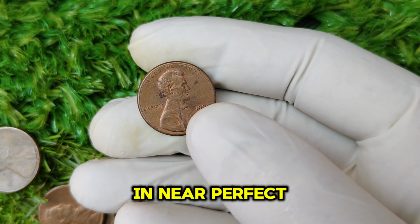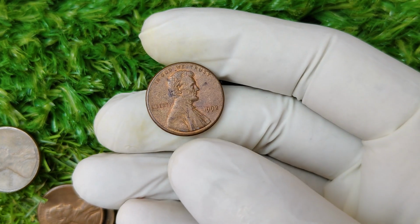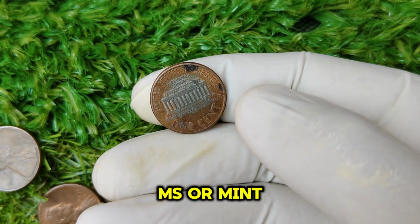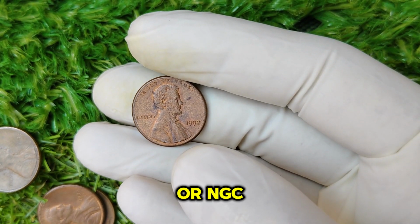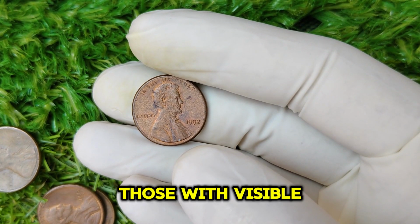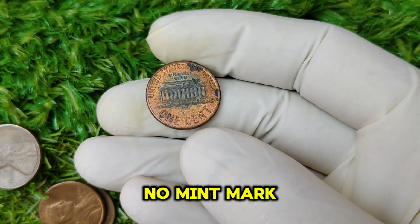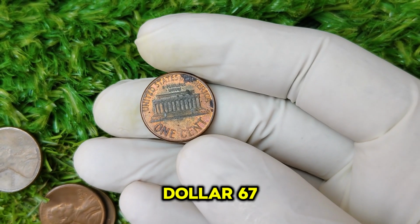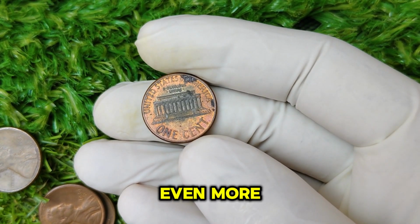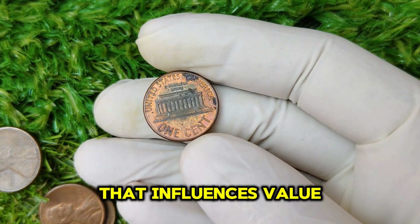As with most coins, condition plays a huge role in determining its value. Coins that are in near-perfect condition, with minimal wear and tear, command the highest prices. Coins graded as MS or mint state by professional grading services like PCGS or NGC can be worth exponentially more than those with visible wear. If you happen to find a 1992 no mint mark penny in mint state, you could be looking at a value upwards of $67,999 or even more.